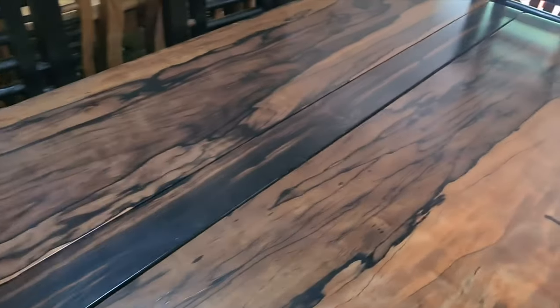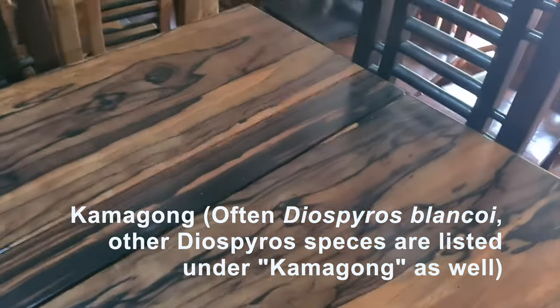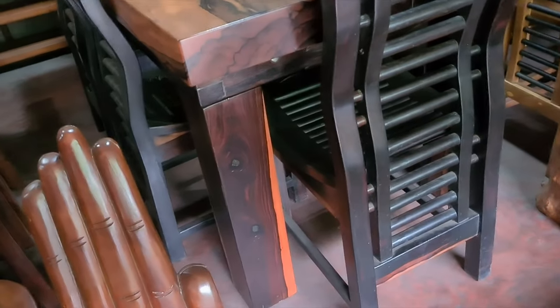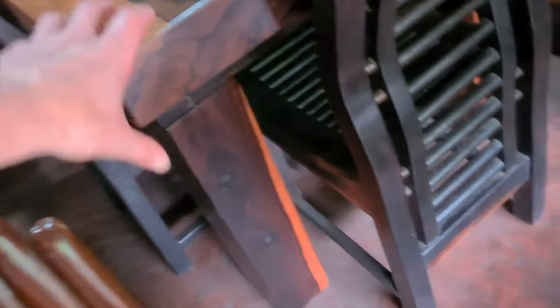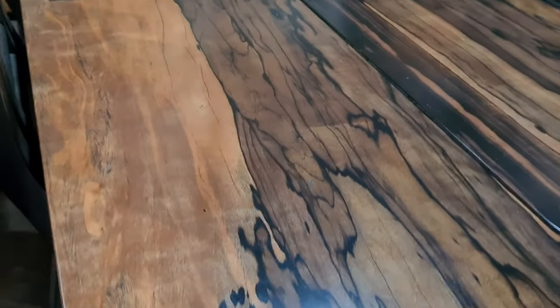Next, we have a solid Kamagong table. This is also known as Philippine ebony. Kamagong comes from several species in the genus Diospyros. It's the persimmon genus. Unfortunately, I can't tell you the specific species of the different Kamagong you'll see here. The wood can vary quite a bit depending on the age.